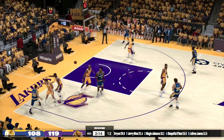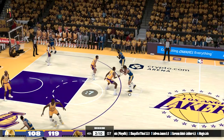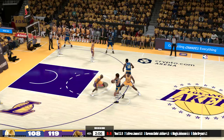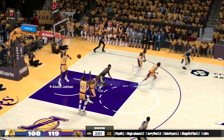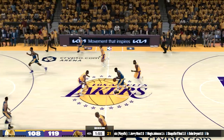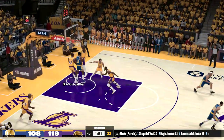They double team Curry. Green, the pass to Barry. Clock at 6. Pass to Chamberlain. The Lakers with a rebound. Abdul-Jabbar's got his 7th rebound of the game with that last one. It's stolen by Green. They've got numbers. Here's Barry. And the Warriors miss again.